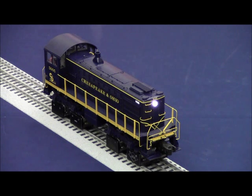Over. Okay. As I mentioned before, when the locomotive is underway and you see that triangle icon in the center of your touchpad, that's an emergency stop sequence. So I'm going to go ahead and hit that now so you can hear that dialogue.